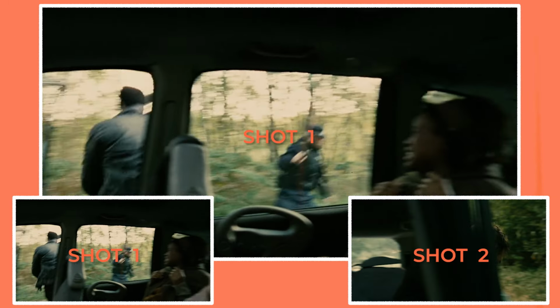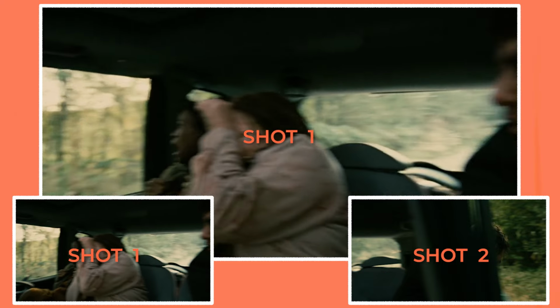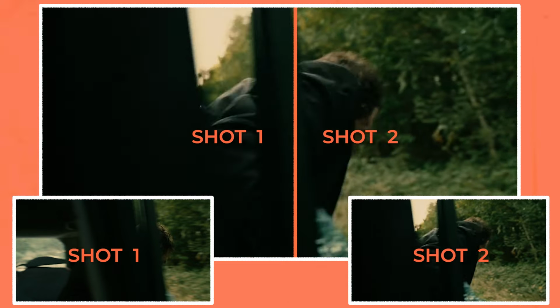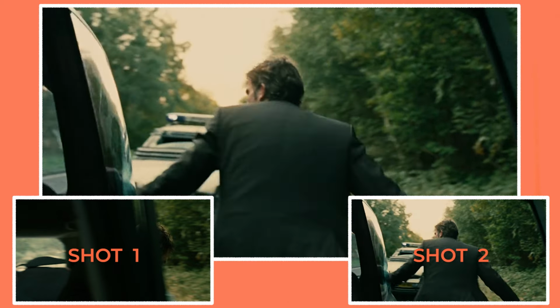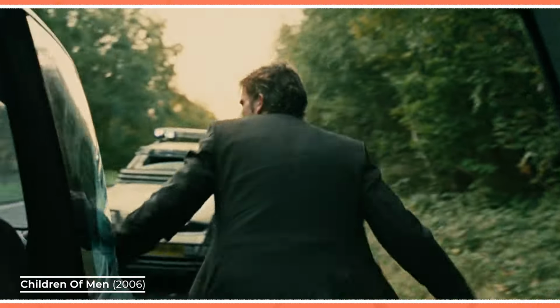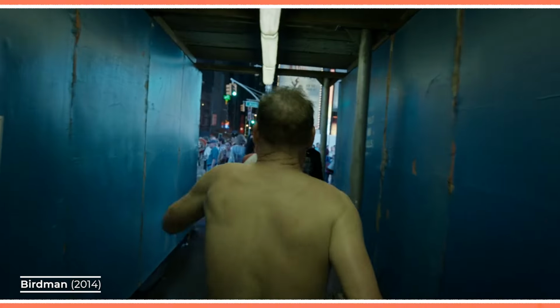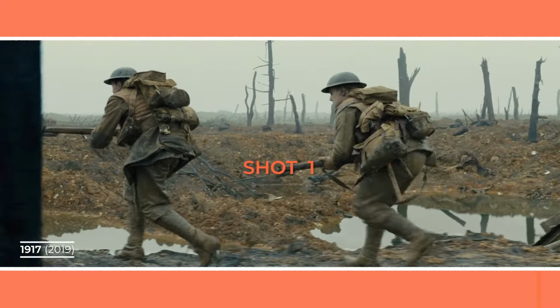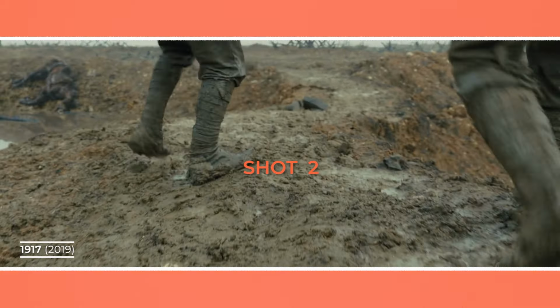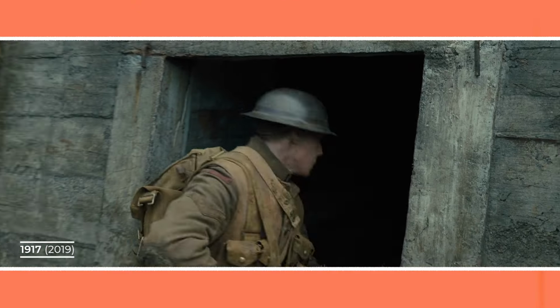If shot 1 ends with the camera tracking or panning quickly from side to side, and shot 2 begins with the same quick motion, and a wipe is then applied to this, sometimes with some added CGI work, this is called an invisible wipe. This technique has been used in movies such as Birdman or 1917 to break up the longer takes into more manageable and easily filmable smaller shots, while maintaining the illusion that it was shot as a oner.